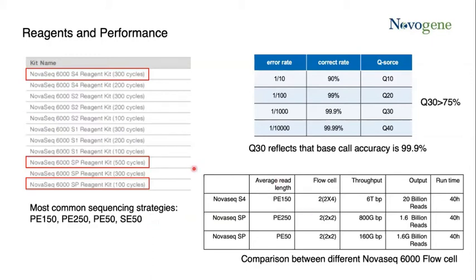The table at the bottom right shows the comparison between different Illumina flow cells. Using this NovaSeq S4 flow cell as an example, the average read length is PE150. Each run can load 2 flow cells, and each flow cell has 4 lanes. The total throughput for one run is 6 terabase pairs, which equals 20 billion reads. The runtime on the machine itself only requires 40 hours.